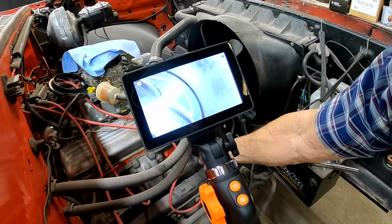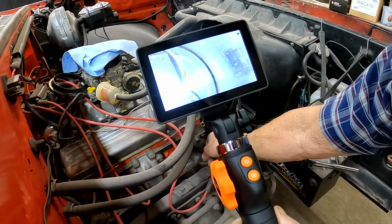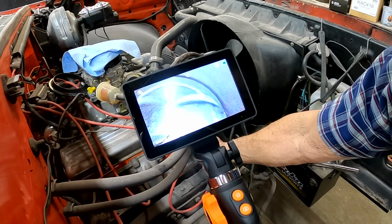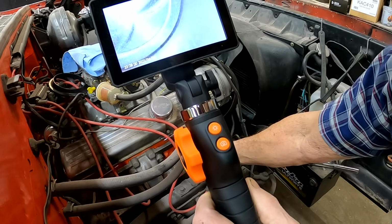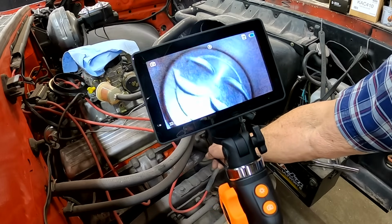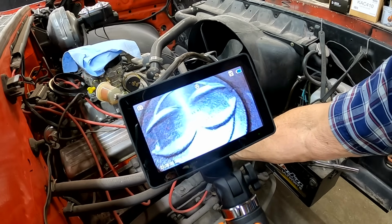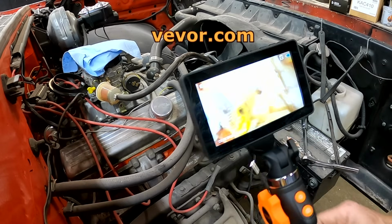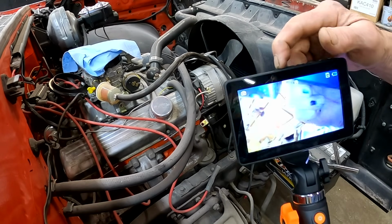You can check out the cylinder walls. Looks like a little bit of, I don't know, it looks a little bit rusty. Don't know if that's what it is. I don't know why it would be, but you know, this thing's been sitting around a long time. Anyway, there you go. There's the bore scope from Vevor, and it also has, let me turn it off, but I'll show you.